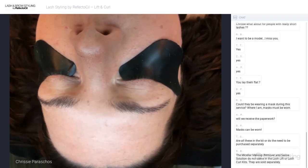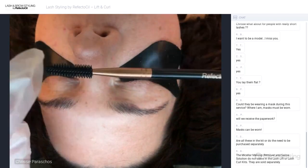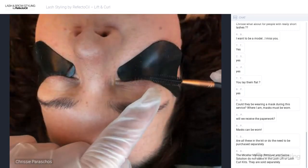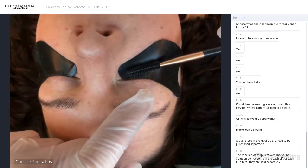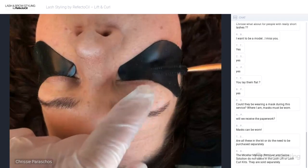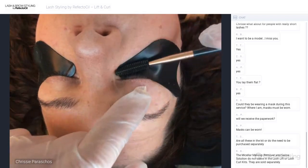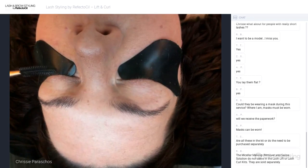Now what I'd like to do is grab my wonderful new Browista tool that has a spoolie on the end, a plastic one so you can disinfect it, and has a brush. I want to brush out the lashes just to make sure if there's any clumping together, we don't have that going on. Okay, so separate them. See if you're missing any gaps because they might be hiding underneath. Perfect. We get the other side as well.